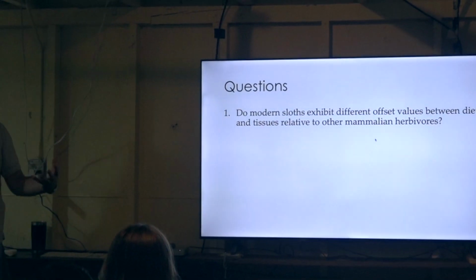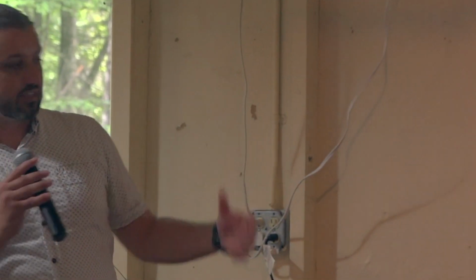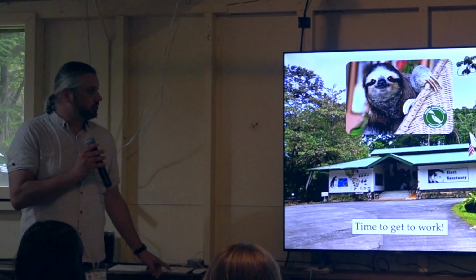These are my more scientifically formulated questions, and it's, do sloths have a different offset than most mammals? They're an outlier in so many other areas, is this one of them? Is a small amount of animal protein measurable in sloth tissues? So can we tell if sloths are eating meat? What does that say about our hypotheses for carnivory in fossil sloths? And then I'm not going to get into this one today, but what happens when you apply a novel offset value to existing fossil data? If you want to talk about that more, all the slides are just hidden so I can pull them up for folks, but we just don't have time.